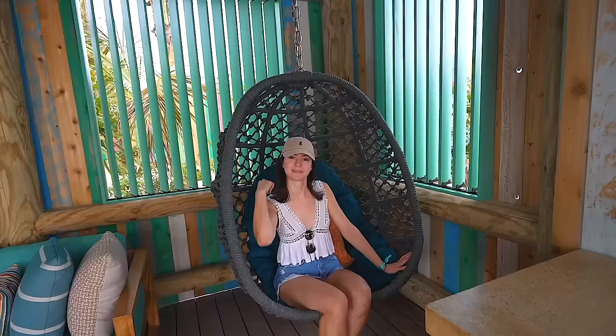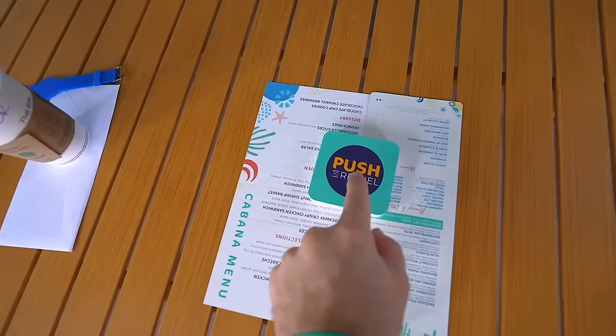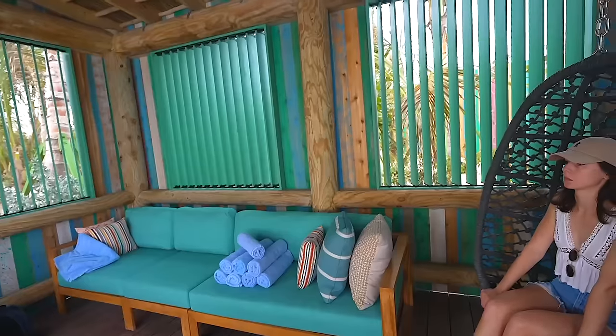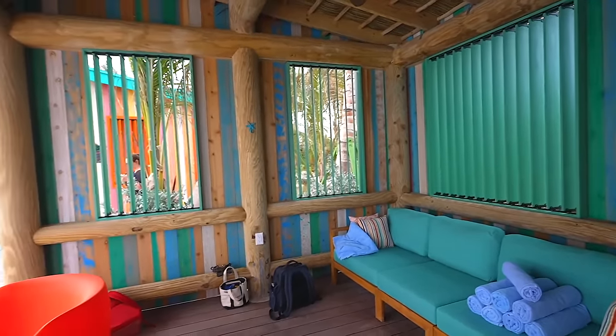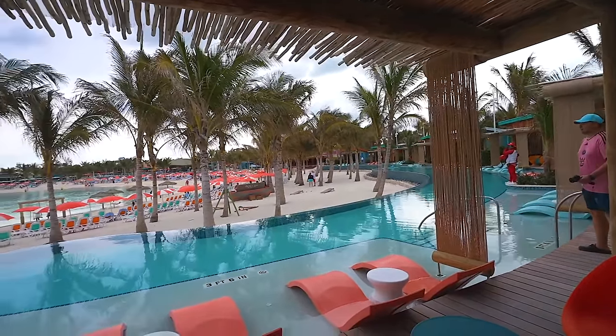Well, Casey's in the egg chair, and if for some reason she needs help, we can just push to refill, and it's going to vibrate on his watch, and he'll come right on over. Have some chairs here. I don't know if we're going to be utilizing those chairs much because I feel like we'll be in the pool, you know? But yeah, here's the cabana with the unbelievable view.